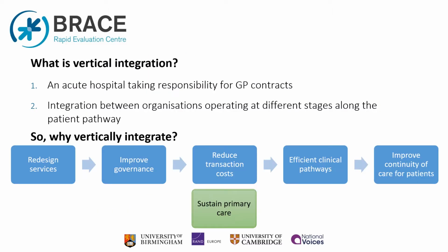Vertical integration can be described as an acute hospital taking responsibility for GP contracts and hence running GP practices. That is, integration between organisations operating at different stages along the patient pathway. All examples of vertical integration between acute hospitals and GP practices in the NHS also entail an element of horizontal integration. No hospital has merged with a single GP practice, but rather always with a number of practices, and hence those practices are effectively integrated horizontally with one another as well as vertically with the hospital.